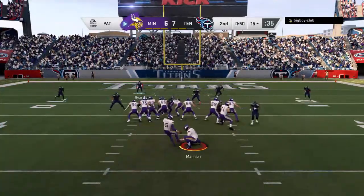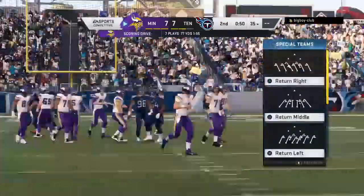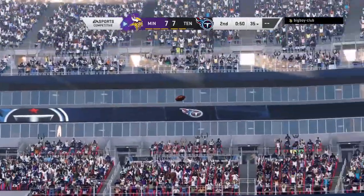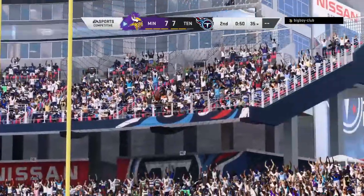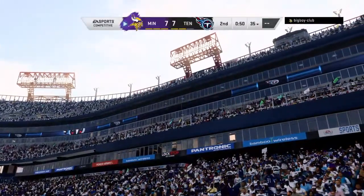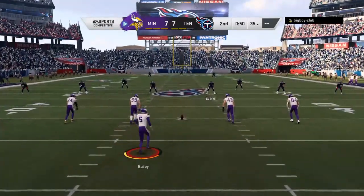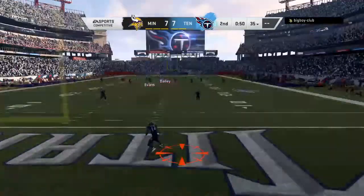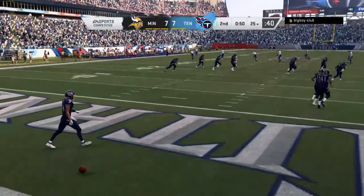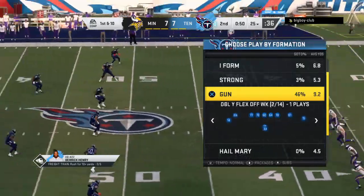2 yards on the touchdown there, as they are now on the board here in the first half. Bailey got the extra point, and that is going to tie our game as we approach halftime. So all even at 7 now as they kick it away. The Titans take over first and 10 at their own 25-yard line.